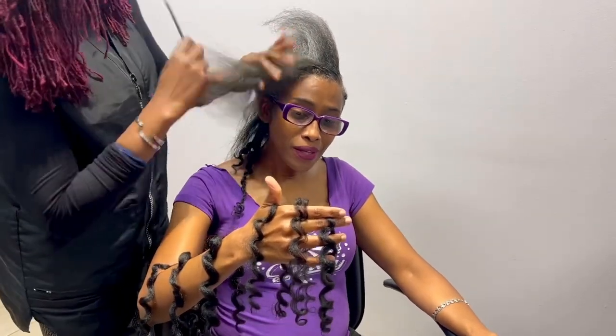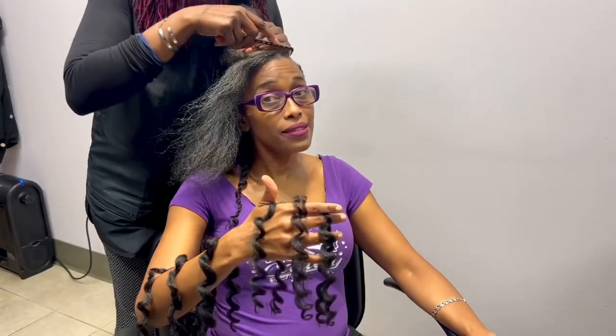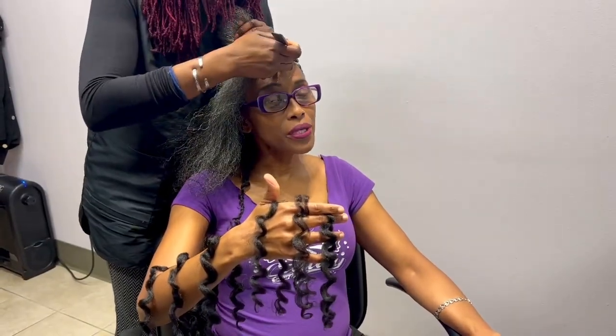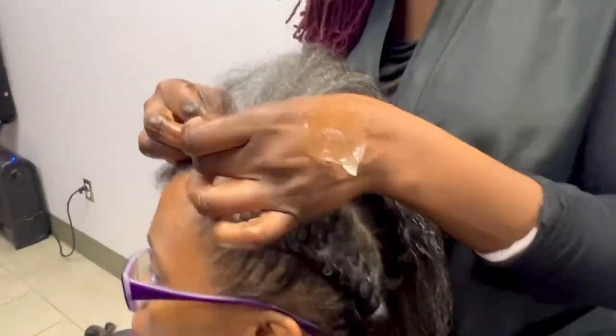So here we go. So Danita is just getting the hair parted straight, and she's gonna add this hair. And this is a quick and easy style. I don't even think it will take more than 30 minutes to do.